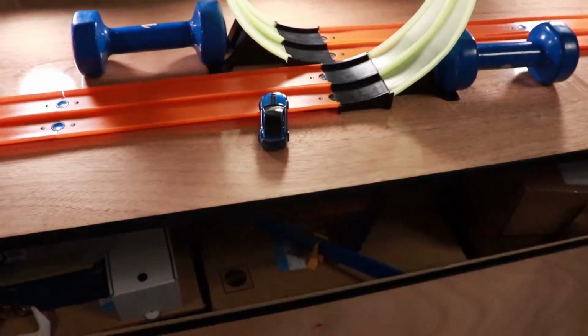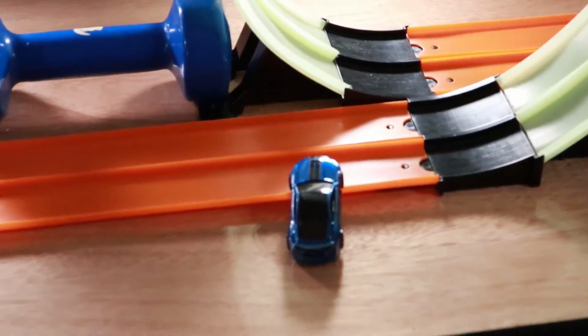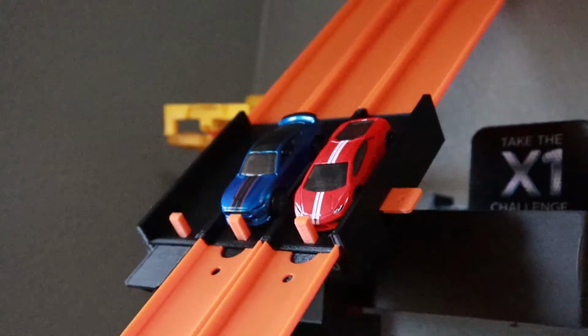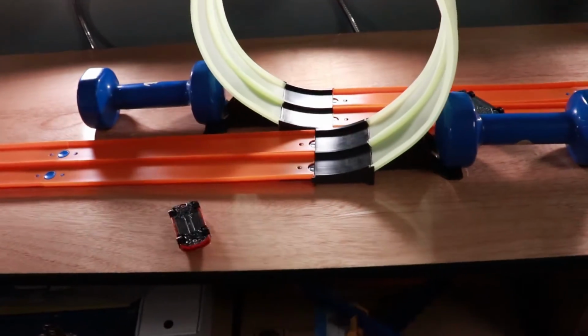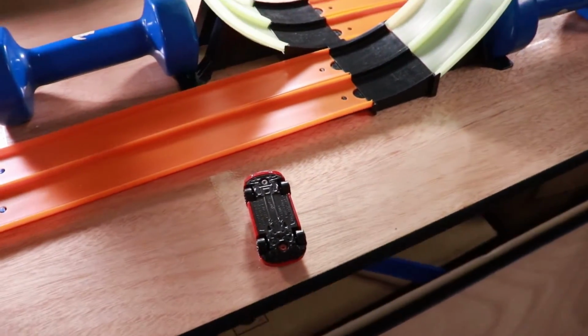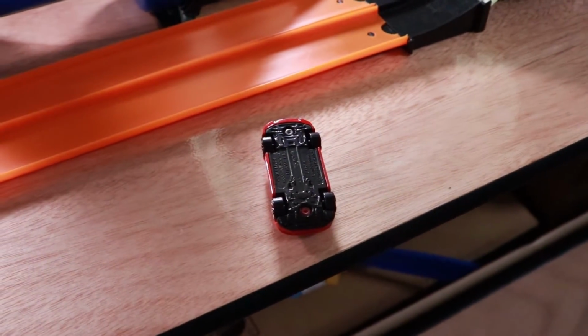And it's an awful crash from both cars. The Lamborghini falls off the course, and the Ford is not even on the track. I think that deserves a re-race. They've switched lanes. 3, 2, 1. And they both crash again. They cannot make the loop, but this time the Lamborghini stays ahead of the Ford. The Lamborghini is going to move on.